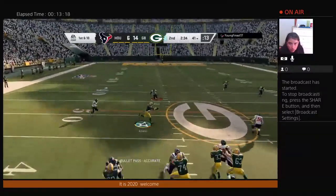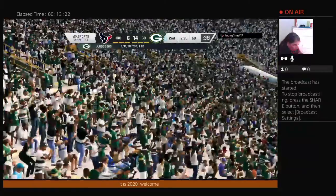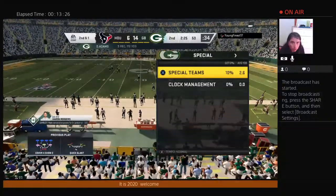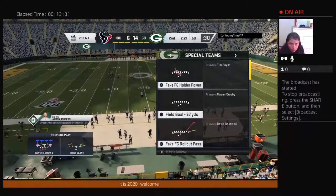To throw, it's Rodgers. Over the middle, that's caught by Adams. And he's going to get a solid gain of 9 before being brought down. 2nd and right at a yard. Nothing fancy on first down, but a very consistent type of a play.